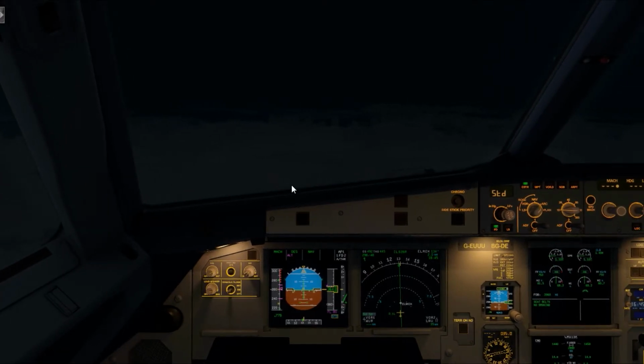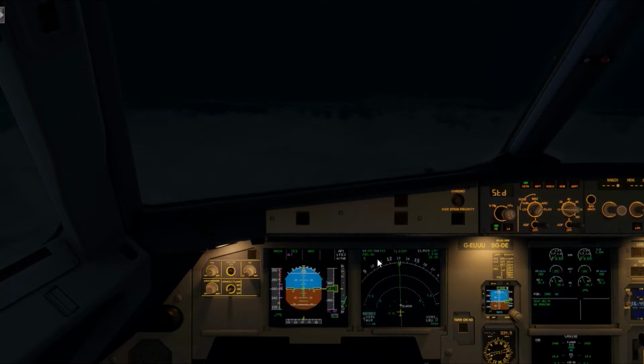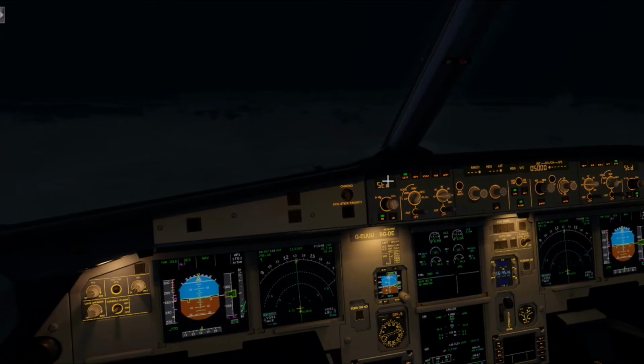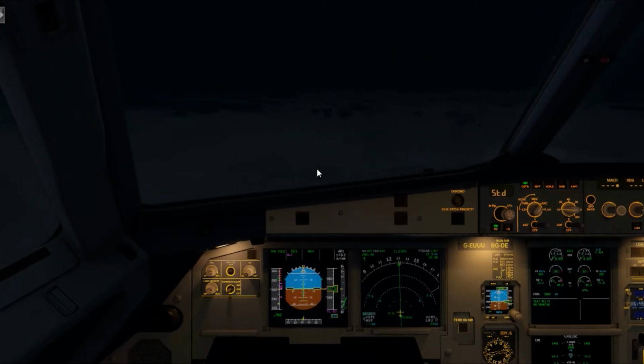We had a pretty good tailwind. Somewhere at 70 knots now, runway 48. Still good. I'm glad that I didn't make the return flight today to Heathrow, because that would be a nightmare. So yeah, so Munich, we're almost there.